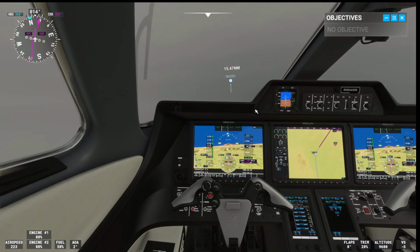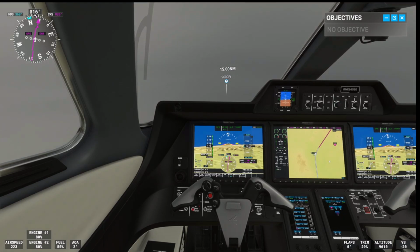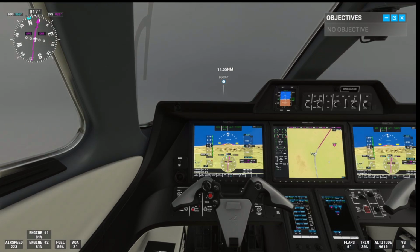Mike Alpha Tango Tango Tree 00, contact Albuquerque Center on 124.5. Good day. 124.5, BNE 665 is Mike Alpha Tango Tango Tree 00.